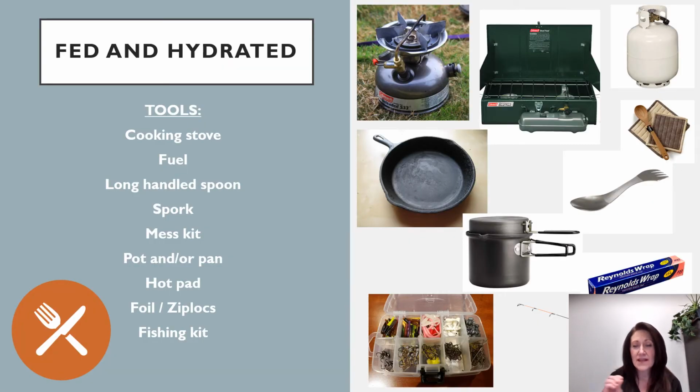So, with staying fed and hydrated, there are tools that you need to have. If you're going to boil water, if you're going to cook food, you need a stove and you need fuel. Whether you're talking a Coleman camp stove or one of the Coleman backpack hiker smaller stoves over there in the top left, do you need a pan? Do you need a pot to boil? Do you need a mess kit or are you going to use paper plates and cups? Do you need a spork? Do you need hot pads? Will you need propane? What kind of fuel will you need?